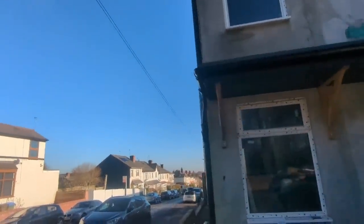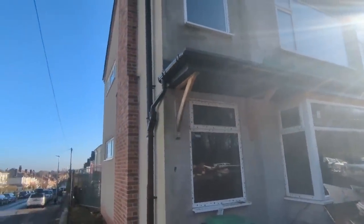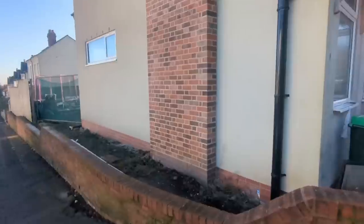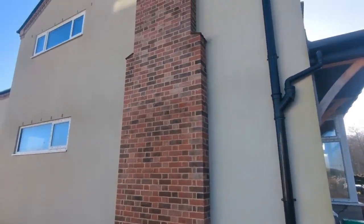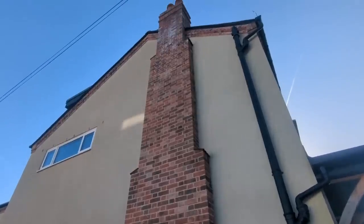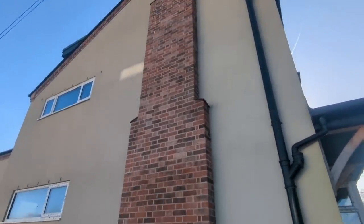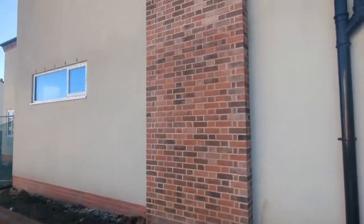So I had to go for a block work extension and have it rendered. Now, I've rebuilt the chimney on the side just to have a bit of a throwback to what it maybe looked like back in the day. Just try and inject a little bit of character back into it. But really, that's all that's been salvageable.